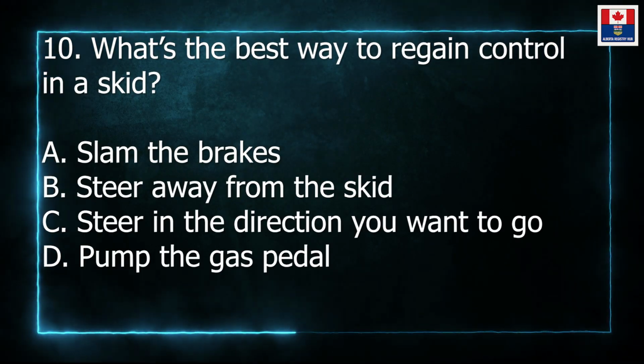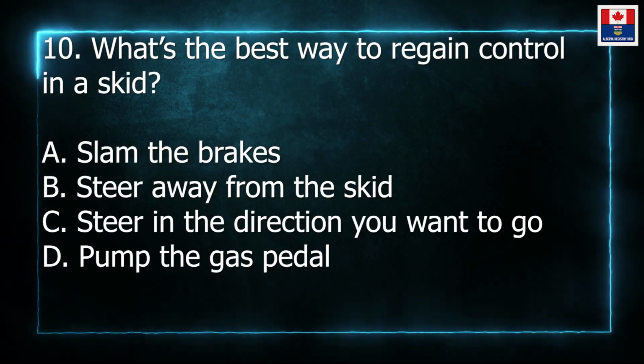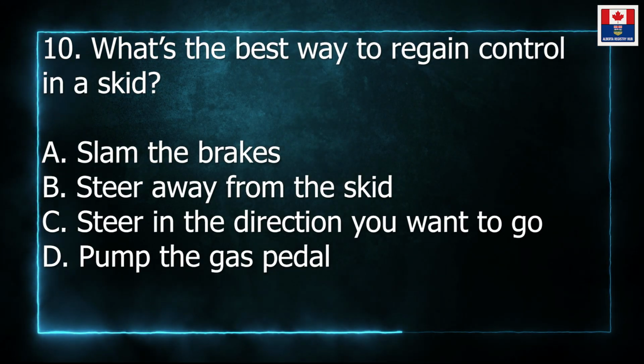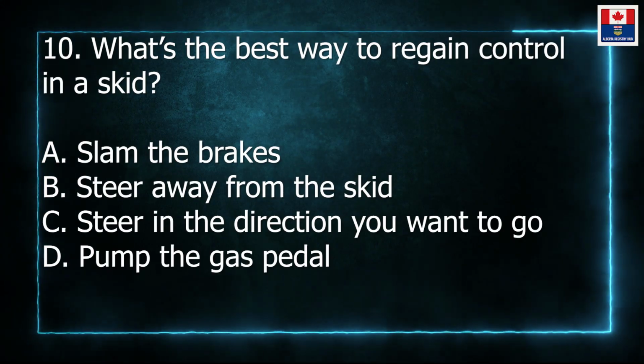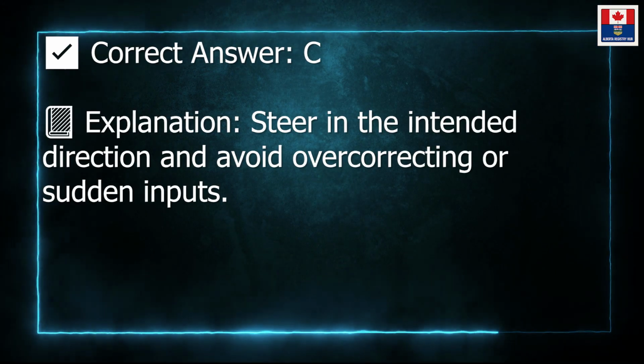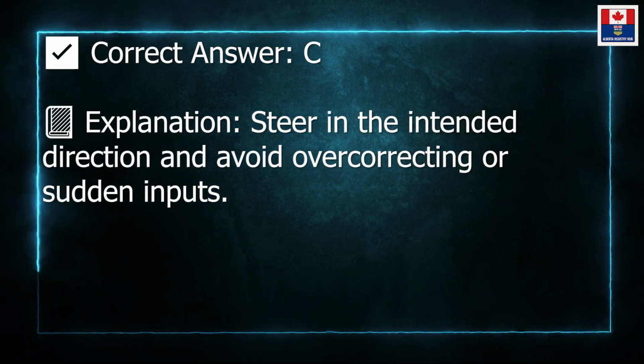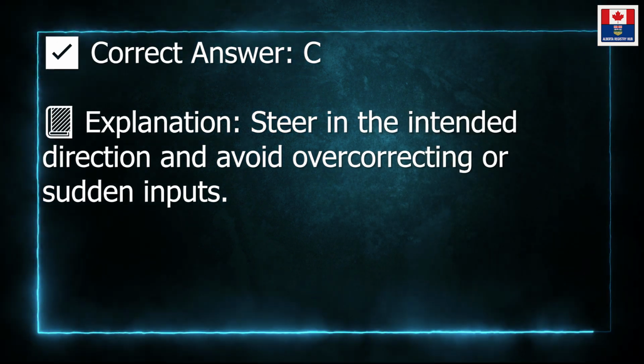10. What's the best way to regain control in a skid? A. Slam the brakes. B. Steer away from the skid. C. Steer in the direction you want to go. D. Pump the gas pedal. Correct answer, C. Steer in the intended direction and avoid overcorrecting or sudden inputs.